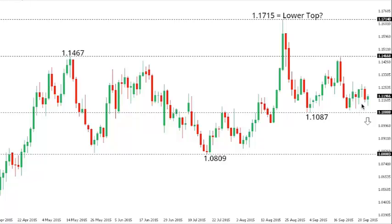Euro dollar. So the euro continues to chop around, but the overall downtrend remains firmly intact, and the market should take out 110.87 support, below which will expose fresh downside towards that July base at 108.09. At this point, only back above 114.67, that May high, would compromise the current downtrend.